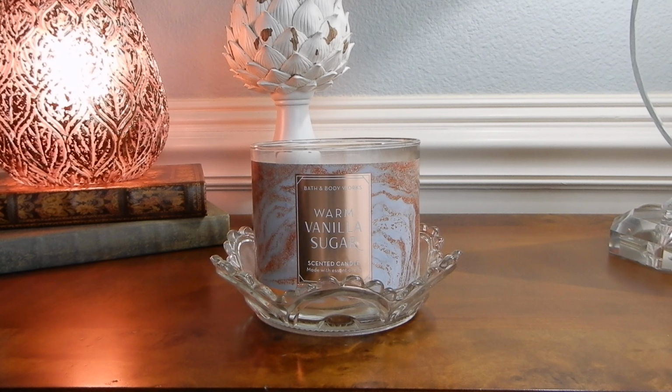But anyway, moral of the story is I still pick up the Warm Vanilla Sugar Fine Fragrance Mist, or body spray if you will, because I just love the smell of it. It's so warm and cozy and inviting, and it also makes a really great body spray to have on hand for a lot of your vanilla perfumes.